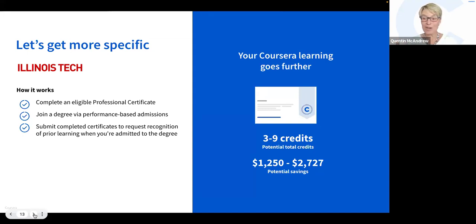So here's the great part. It earns you credit, so it saves you time on that timeline towards completion, and it saves you money because the professional certificates cost about $49 a month. So the average savings, depending on the degree, is between $1,250 and $2,727 towards the overall cost of your ultimate credential. And if you could hit the build button page, that would be great.